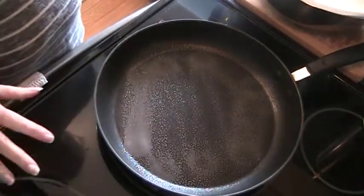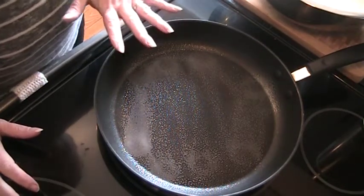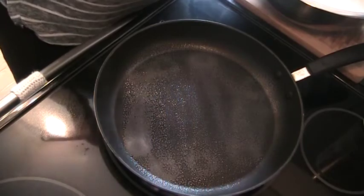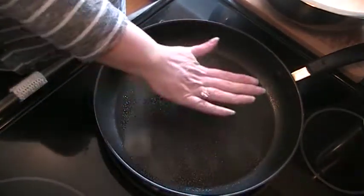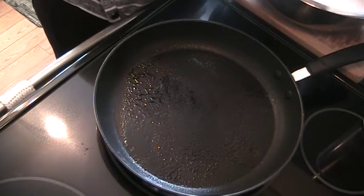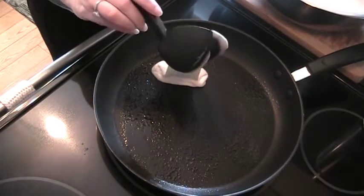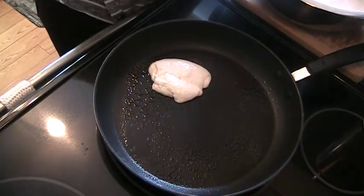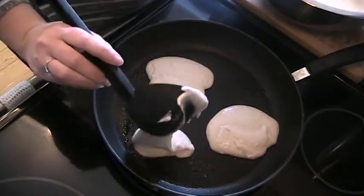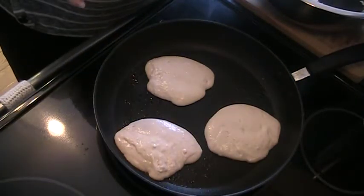Okay, I got my pan out. I've got my burner on a medium high, and I've already sprayed the pan once. I'm just gonna cook these up. Get that pan to heat up. I think it's just about ready. Let's try one here and see. It will heat up quick now that it's warm, so. Those might even be too big for the kids.